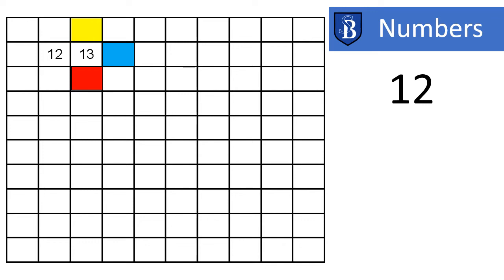How about underneath the blue rectangle? If you count on from 13, the next number you reach is 14. 14 is 1 more than 13. How about the yellow rectangle? Remember what we just said about each time we move down the column on the 100 grid, it going up by 10? That means that the number underneath the yellow rectangle must be 10 less than 13. That's right, it's number 3.